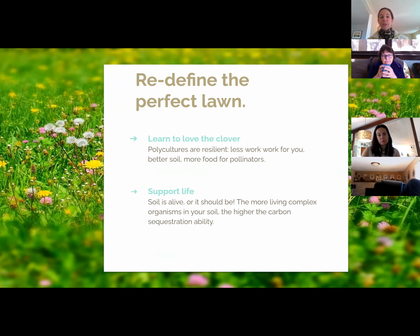So it's time to redefine what the perfect lawn means. Is the goal to have just a lush, green, short, non-natural thing, or do we want to maybe redefine what a lawn does? And I'm not at all here to say rip up your lawn, because I have 2 kids and I know how much they love playing around on green space. But we can think about how we use our lawn and what practices we do.